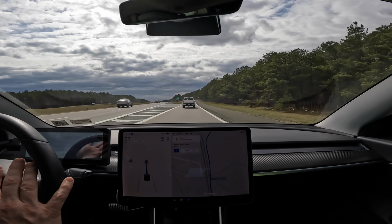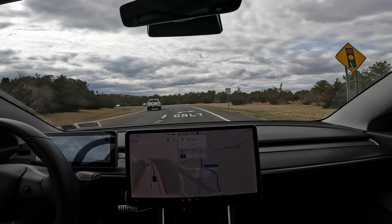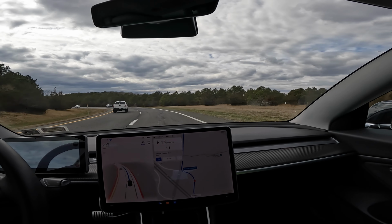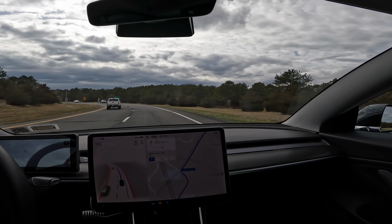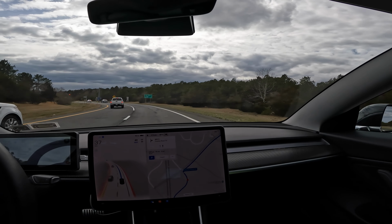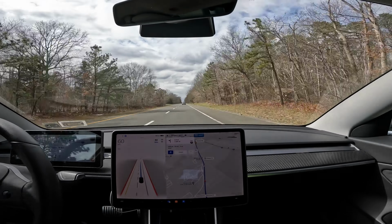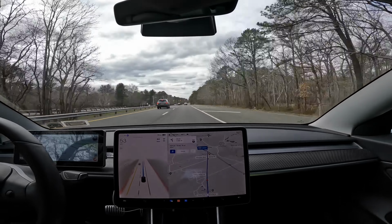So you guys tell me your thoughts here. You can see that a new lane is forming on the right hand side, and the Tesla just jumps into it without a signal being on. I wasn't expecting it, and it just kind of jumped into that lane. I think that it should put on the right turn signal to get into that lane, and there's no harm in doing that. But you guys let me know down in the comments if you think that's something that should be added in the next build.